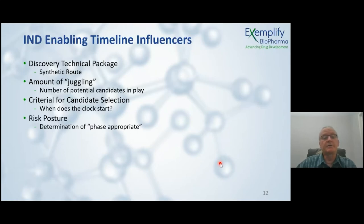It also depends on your risk posture. You'll hear the term phase appropriate a lot. So it comes down to your organizational decision on what you consider to be phase appropriate. And that can have an implication for cost. It can have implication for time. And it can also generate what we term the hurry up and wait syndrome, where you get certain activities done, and because you decided to postpone activities, you end up with a delay later.